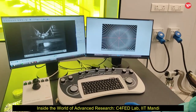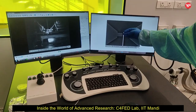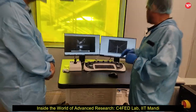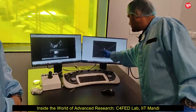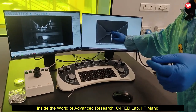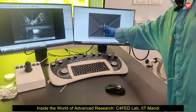Now this pattern you will use, right? Yeah, this is the image of the final device. This is an already fabricated device. You can see this is a FinFET. This is the drain and source. These are fins, having a thickness of like 15 to 20 nanometers, and this is the gate.